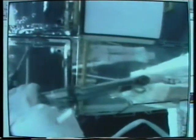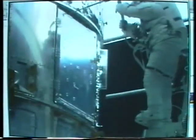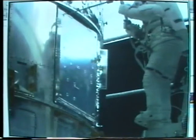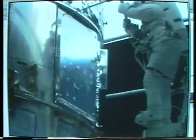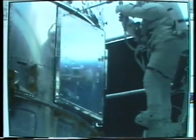And not seen since December of 1993, when a coprocessor was added to the existing computer on the first servicing mission. Both ends verified secure. 1, 5 turns. 2, 3, 4, 5. And as the door opens, keep an eye on what's inside if you can.